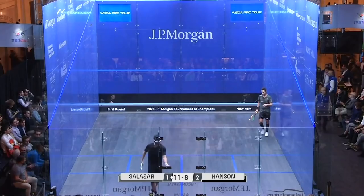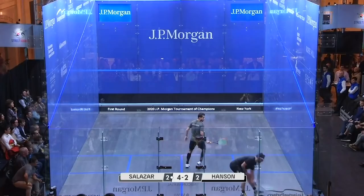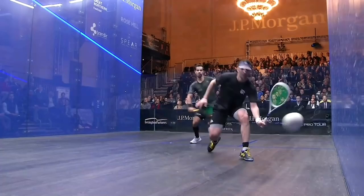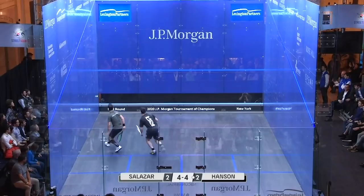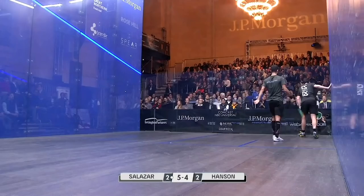Two games all. He's too good out of the rear with that drive. Mind you, I suppose if you move like Salazar, you've got no problem just pushing the ball around. Hand out, 3-4. This is very, very edgy. Neither player, for me at the moment, seems to be able to get the ball to the back of the court. It's all very kind of short and through the middle. There's good pressure from Salazar, just enough in the reach.